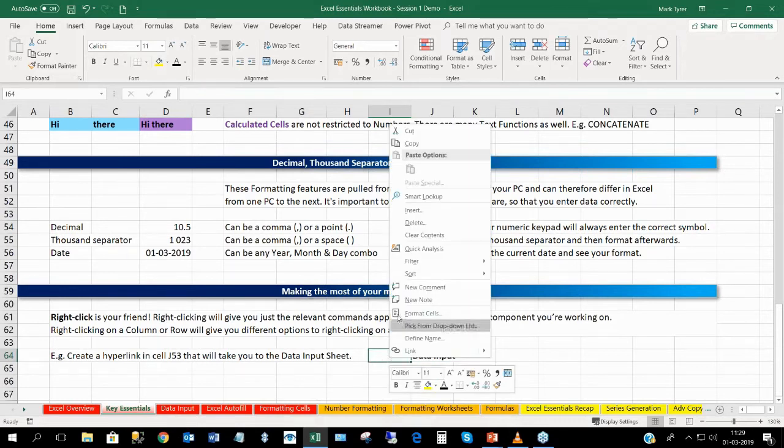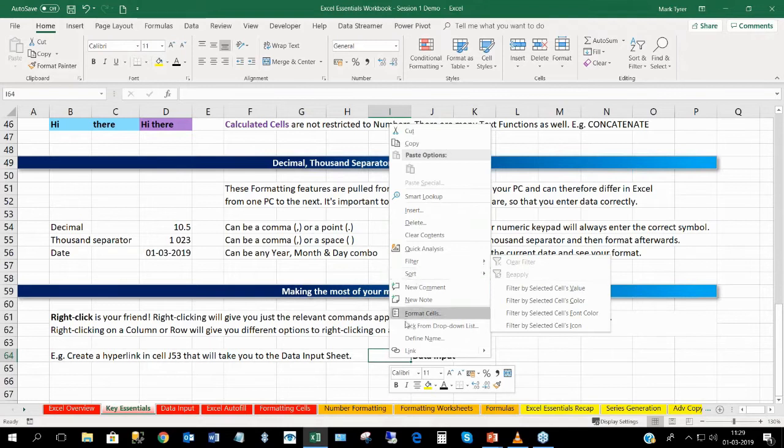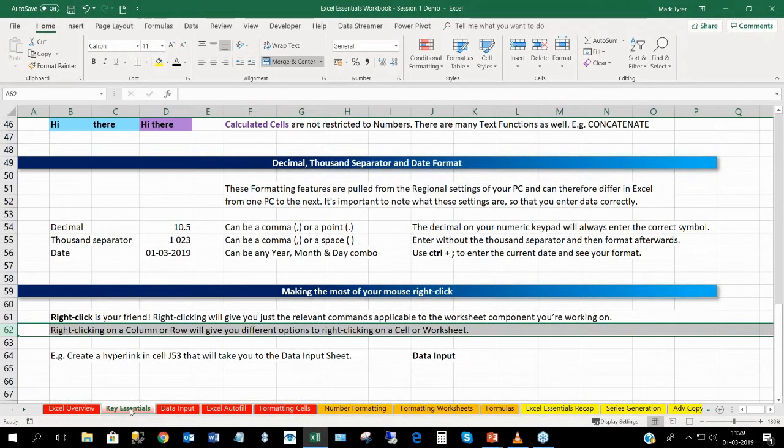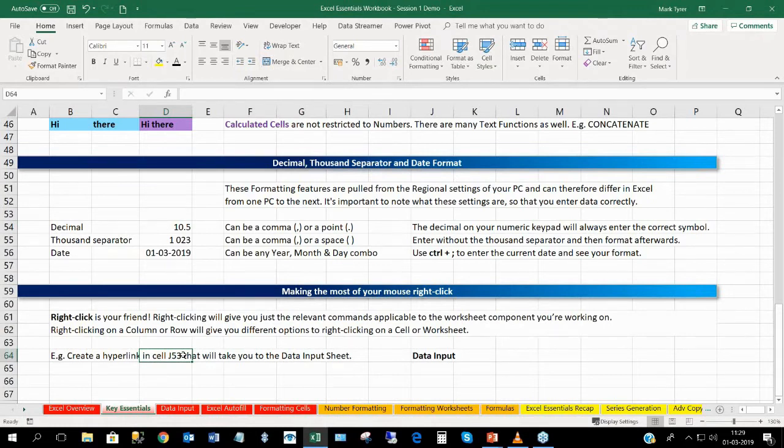So if I right-click on a cell, notice all the different features that I have access to. I can cut, copy, I can filter, I can do a whole lot of different things. If I right-click though on a row, I get a limited list because I can do less to a row than I can to a single cell. Equally, if I right-click on one of my worksheets at the bottom, I get a whole different menu which pops up, which is specifically applicable to that particular item. So everything that we create in Excel or work with in Excel has a right-click option, which then enables me to limit all the features which are available in the ribbons to that specific item.